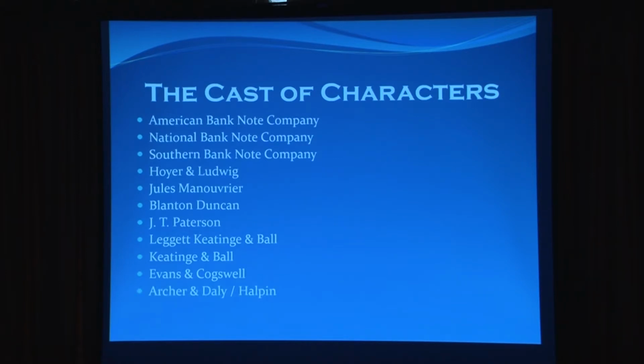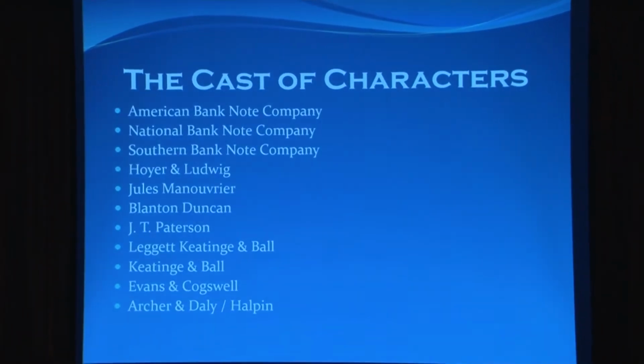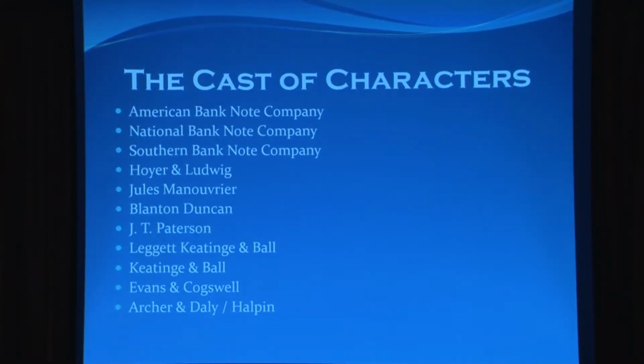So at one time or another, in the short space of about 4 years, all of these people were involved in printing banknotes for the Confederate States of America, as well as for a number of commercial banks and private issuers. But all 11 of these folks were trying to keep up with the demand for Confederate currency, and most times not doing a very good job of keeping up.